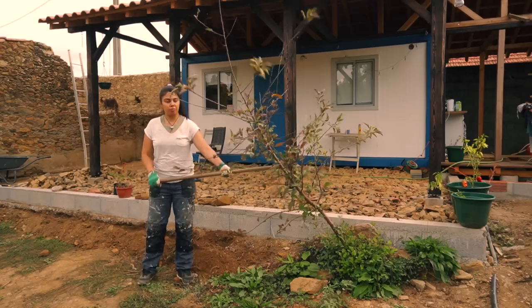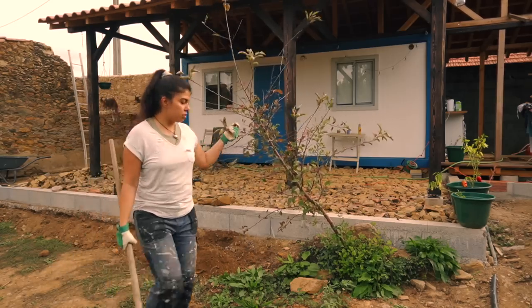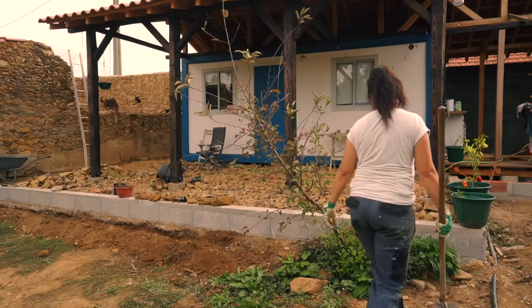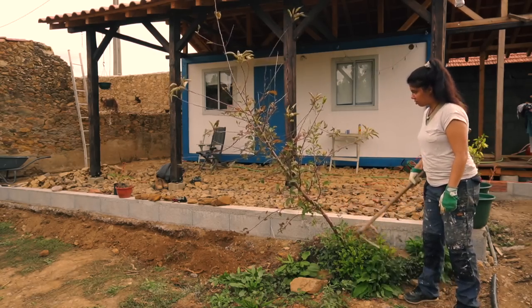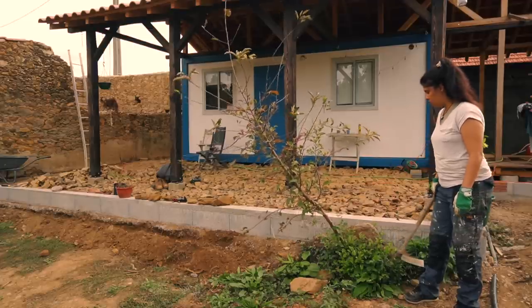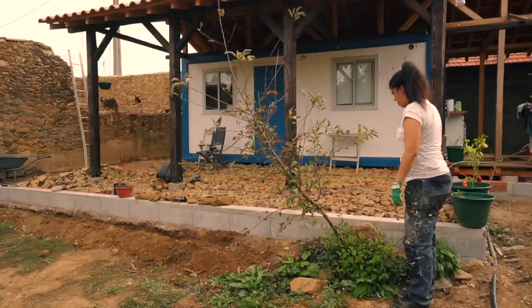This is going to go. It's an apple tree, but it will never fruit because the graft is growing from here, and this is not doing well. I don't think we can replant it. It's not looking very healthy.